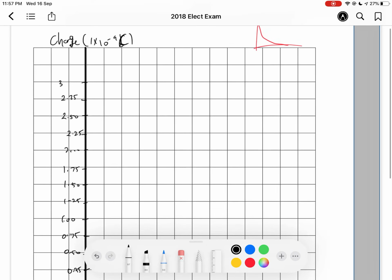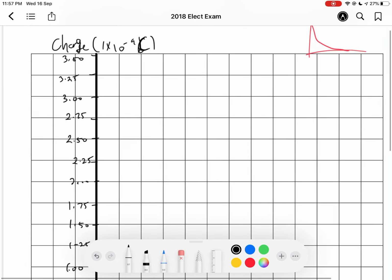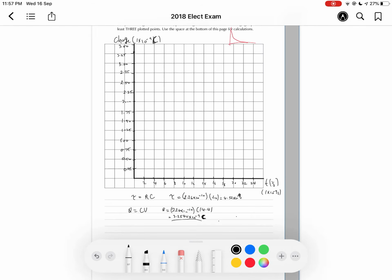Do we have enough space? Yeah, I think we do. Barely enough space, but that's good. And we have 3.50 at the top here. So our charge is going to start somewhere there. That's when time equals 0. That's the maximum amount of charge.